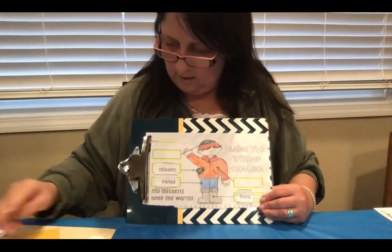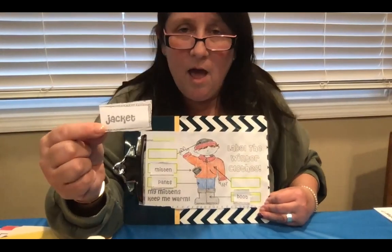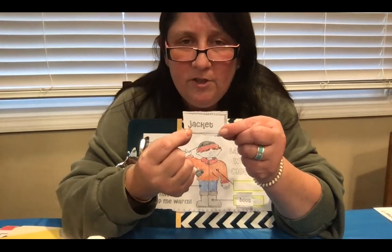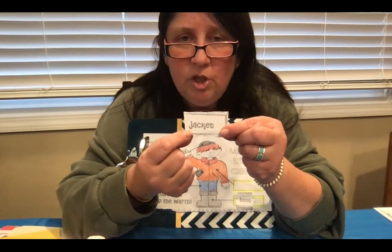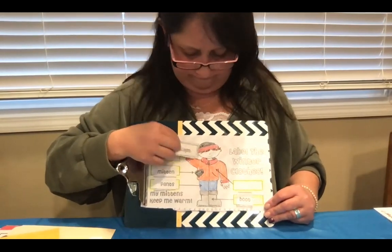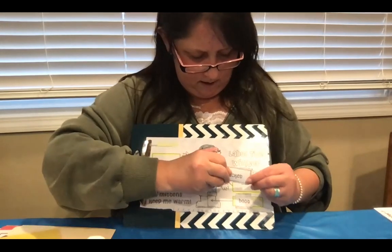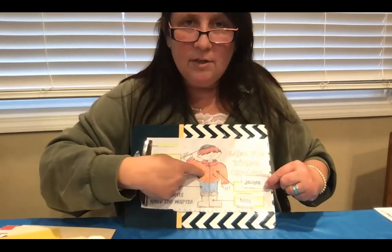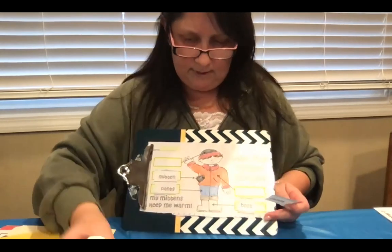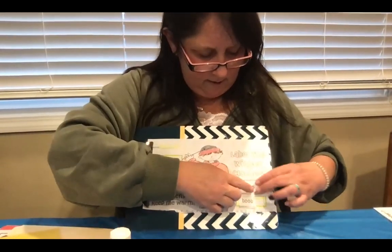All right, next one I have is, I was saying coat, but they call it a jacket. And look what letter it starts with, just like our new month for January, the letter J. Hat. Nope, mitten we did, and pants we did. Jacket. And here we go. Do you see the arrow pointing to this box? So we're going to put it here.